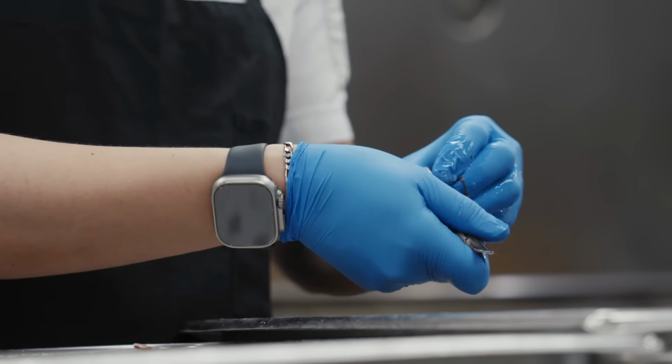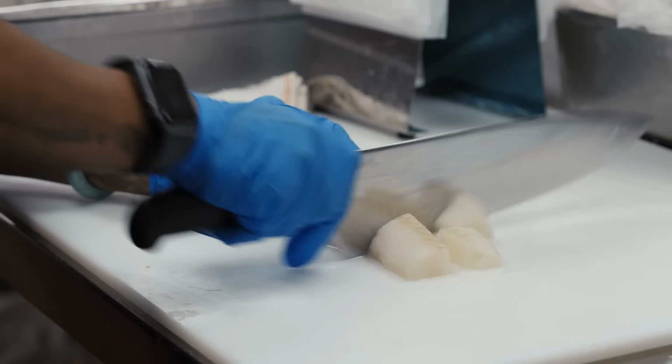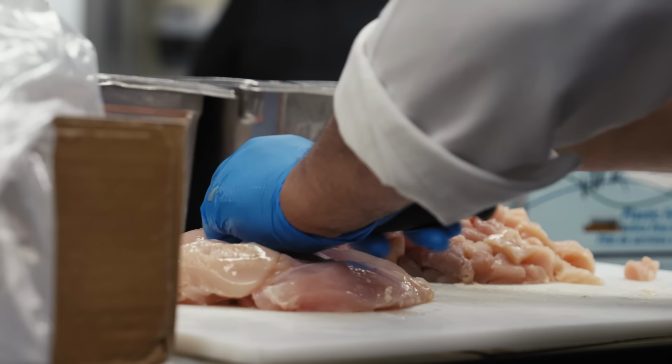Right now, Julian's peeling U15 shrimp, which goes in about 3 or 4 dishes. Tasha's over here portioning lobster. Bernardo over here, he's dicing chicken up for chicken gumbo. These are the only part that's not 24 hours. What they take down today at about 2 or 3 o'clock will last until tomorrow, 2 or 3 o'clock.